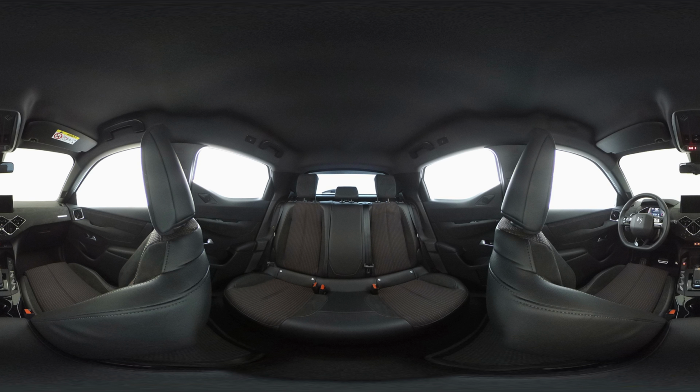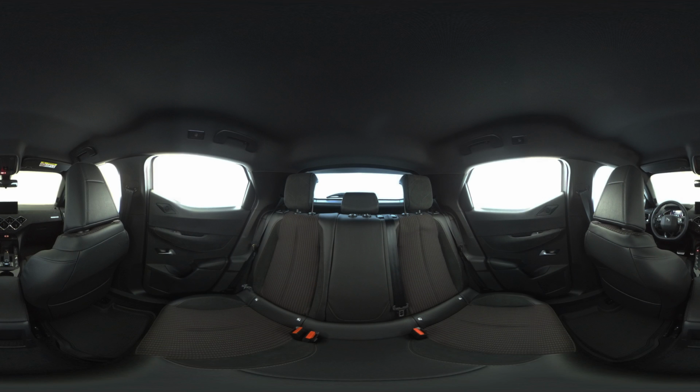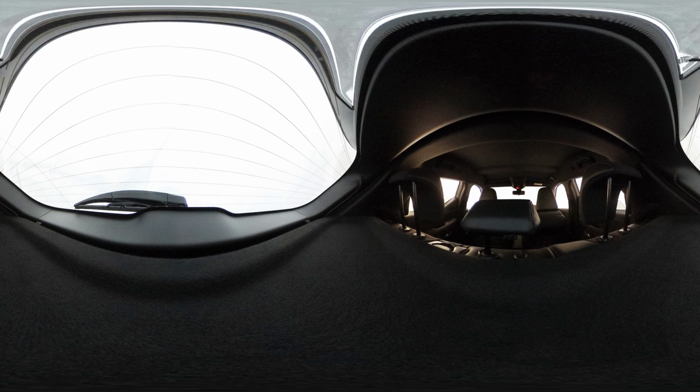You'll find a raised driving position and a broad dashboard as is usual for a crossover, but it's also genuinely eye-catching with a futuristic, posh design that makes alternatives such as the Audi Q2 look a bit bland.